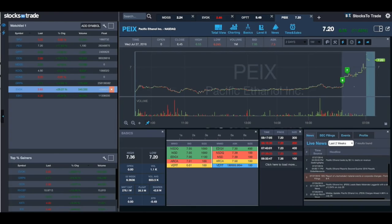This is my platform that I use. You can see my watch list is here on the left-hand side. Big percent gainers are over here. This is the chart of the stock that I'm watching. Here is the level 2 of the stock that I'm watching. Here's some recent trades, pre-market trading.